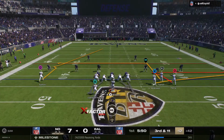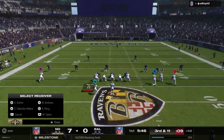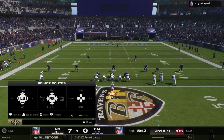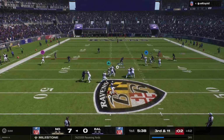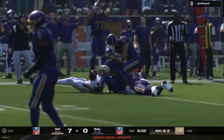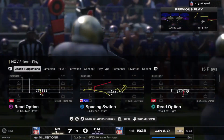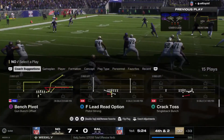They come to the line needing 11 here on third down. On third down, it's Williams from the gun. That's taken in by Clyde Edwards-Helaire. And he's going to be taken down short of the marker. And that is going to set up an interesting fourth down decision.